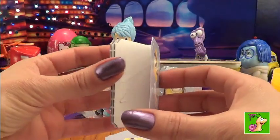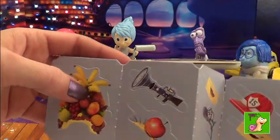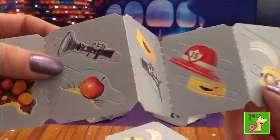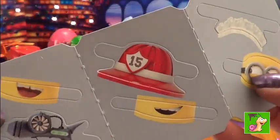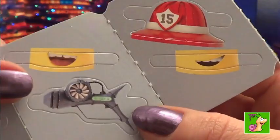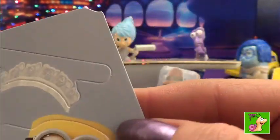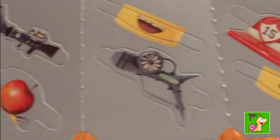And there are many other funny and cool things that you can do, and you can play a lot with this toy set. See, there's some fruits, there's a trumpet, there's an apple, also a big smile, a funny looking weapon. Fireman's helmet, so we can make him into a fireman, or we can make him into a cleaner, a maid. Oh, cool. Okay.